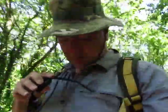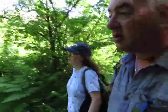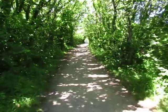And finally we're back in the shade. It's amazing how hot it can get when you're on the sand, because you not only got the sun beating down on you, but you got all the heat reflecting off the sand. So just an area like this can make a world of difference.